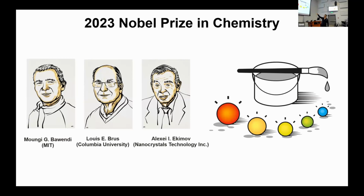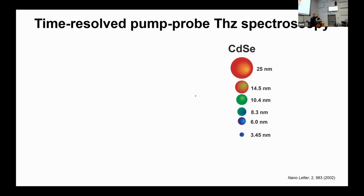And actually, last year, the Nobel Prize was for quantum dots. Louis Brus is my academic grandfather. My advisor, Paul Alivisatos, is his postdoc. Yeah. Cool. So, let's zoom in on the quantum dots, the carrier drift dynamics or diffusion dynamics.